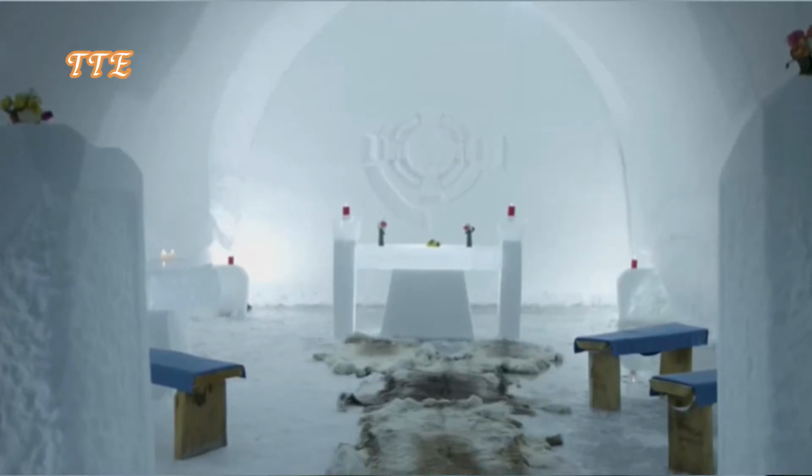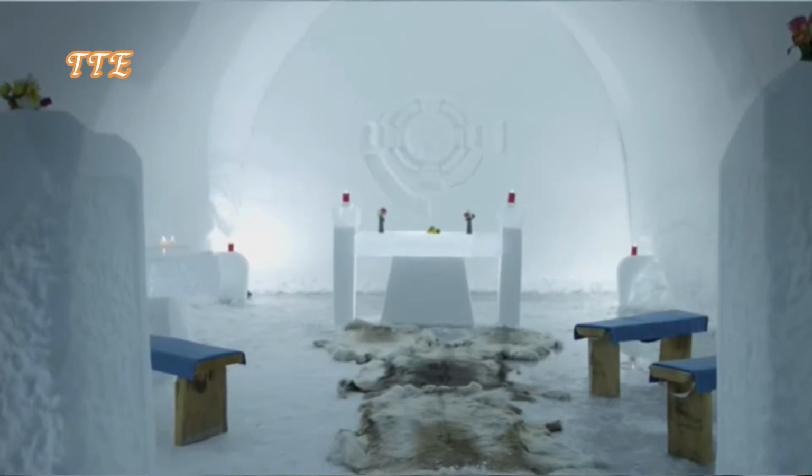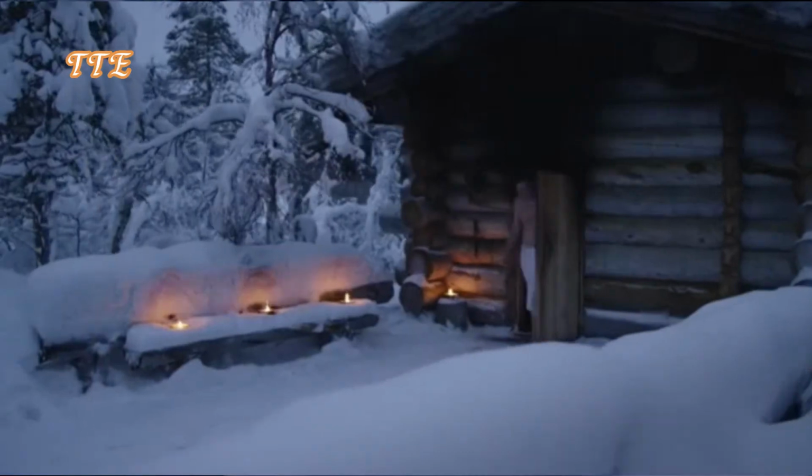Kakslauttanen plays heavily into this concept and offers a huge range of wintertime activities and Arctic-themed accommodations.